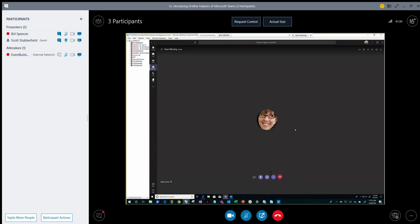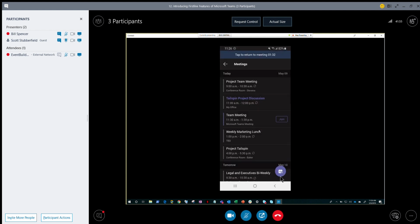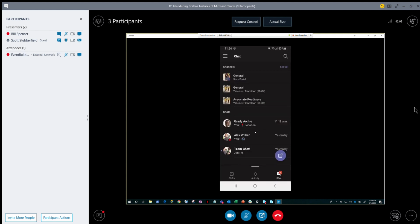I can also, from that same meeting, share a file into that meeting if I wanted to. I'm not going to show you that right now. We are bringing the ability to share the mobile screen into this meeting as well. It's not available just yet in the Teams mobile client that I have access to right here, but it's definitely something that you'll be able to get eventually down the road. Okay, so I'm going to disconnect from that meeting experience. That was kind of what I wanted to show you from the mobile Firstline experience.